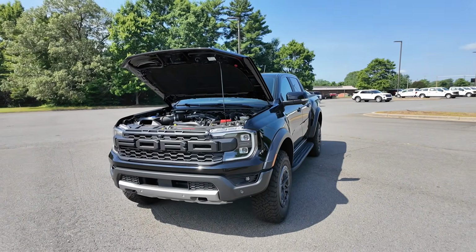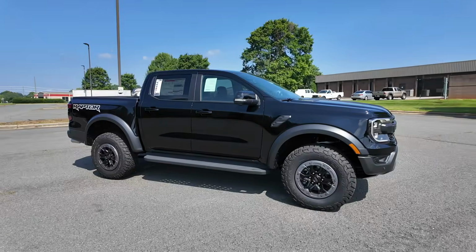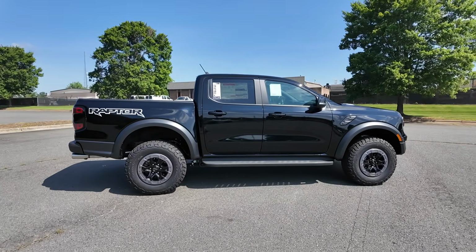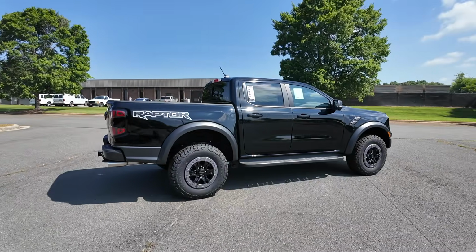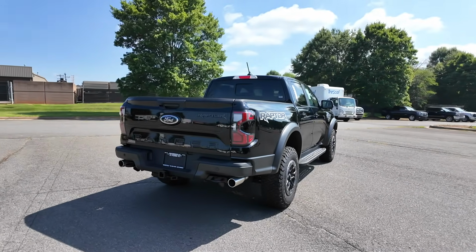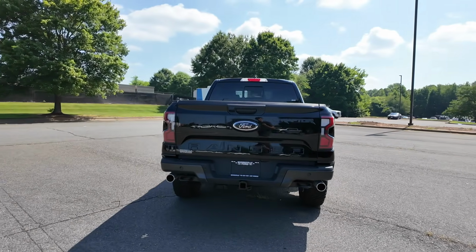That power is sent to the rear wheels, propelling this 5,400-pound pickup from 0 to 60 in 5.3 seconds. It has a top speed of 107 miles an hour. It also has a fuel capacity of 20.3 gallons. You'll expect to see 16 miles per gallon in the city and 18 out on the highway.